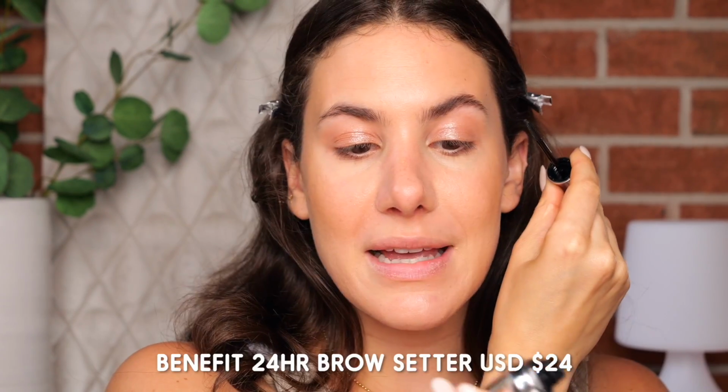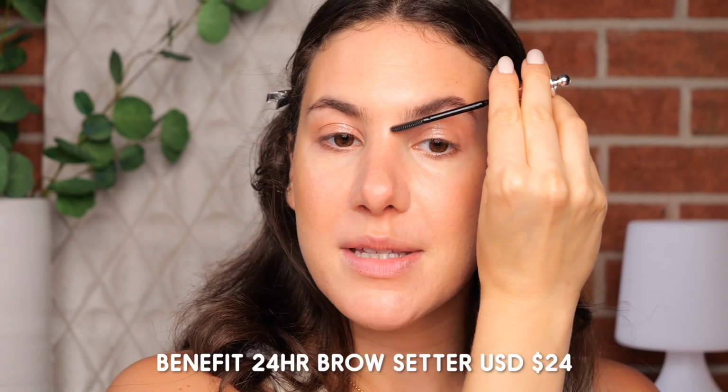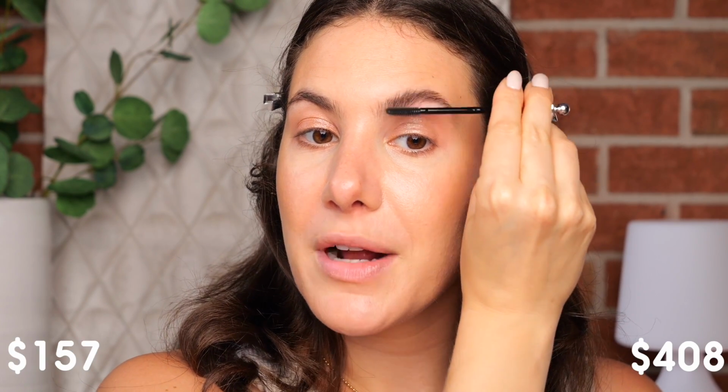For her brows, she actually just uses eyebrow gel and she uses the Anastasia Clear Brow Gel, which I do not have. It's totally okay, a clear brow gel is a clear brow gel. So I'm just gonna be using the Benefit 24-Hour Brow Setter, which is one of my favorite clear brow gels.